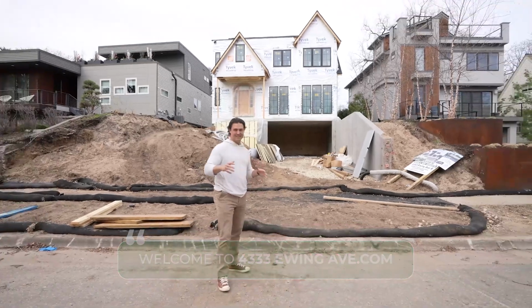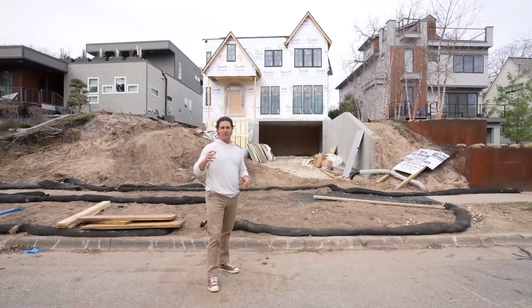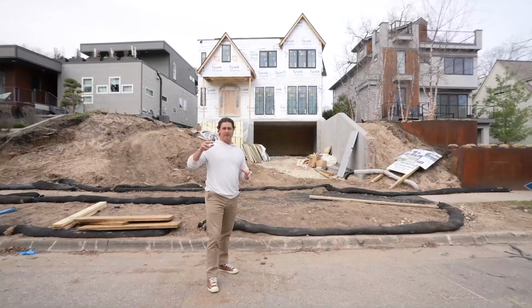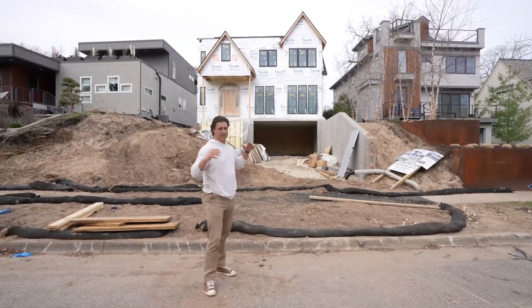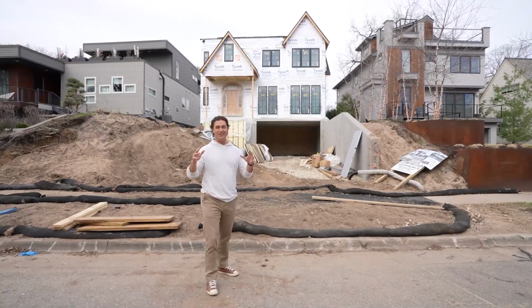Welcome to 4333ewingave.com. As you can see, we've made some really fantastic progress on this house, and I haven't been able to give you guys any shoots of this house lately because for the last 90 days, we have literally been balls to the walls on building this house. The foundation, the framing, the windows, the weather. Let me tell you, Minnesota weather, it's crazy.